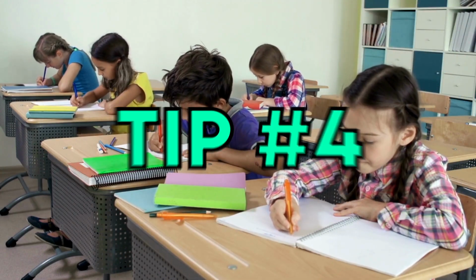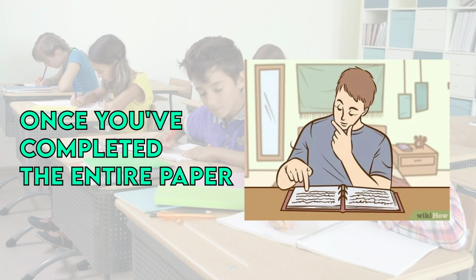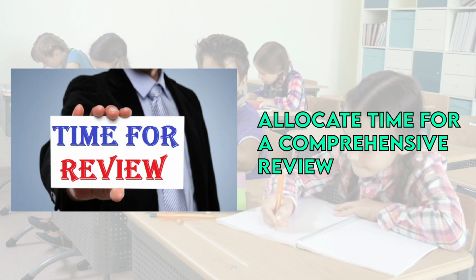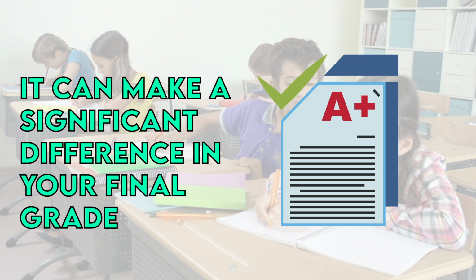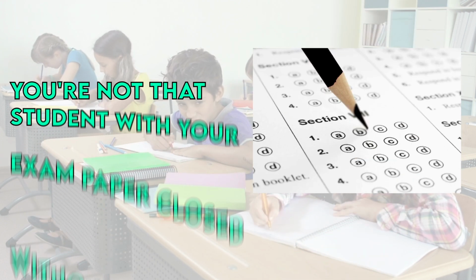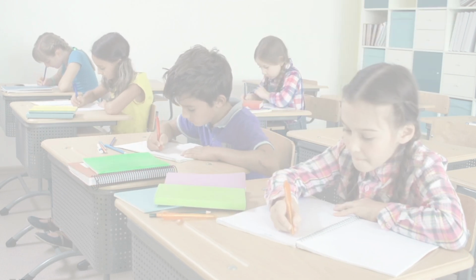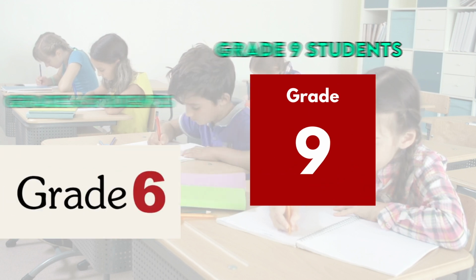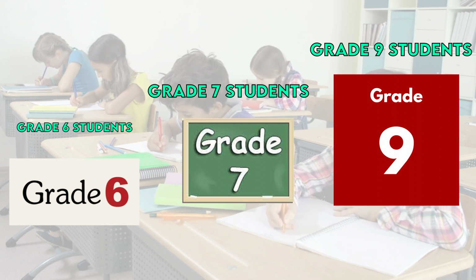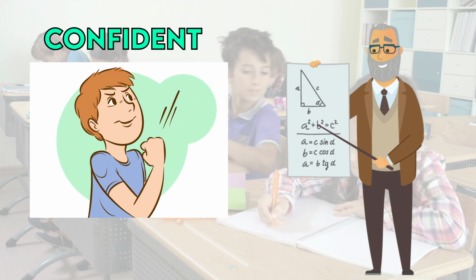Tip number 4, going back and redoing every single question. Once you've completed the entire paper, it's crucial to allocate time for a comprehensive review. This step is often underestimated but can make a significant difference in your final grade. So make sure that you're not that student with your exam paper closed without doing this final step. Many grade 9 students transition from scoring a grade 6 or a 7 to achieving a grade 9 by diligently checking their answers. Start by revisiting every question, even the ones you felt confident about initially.